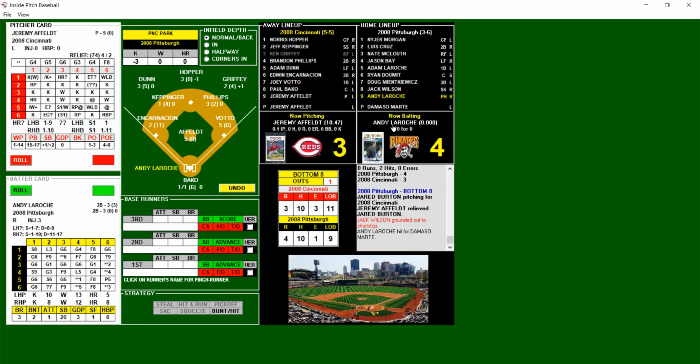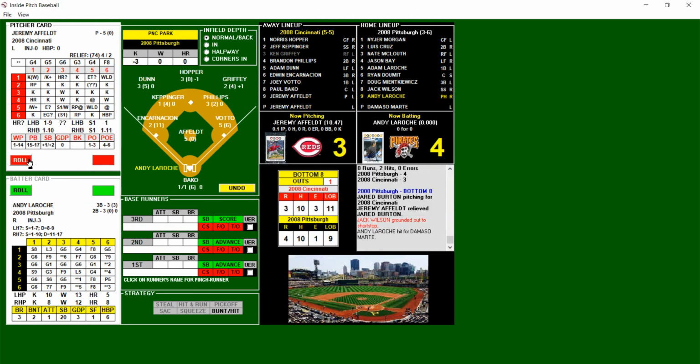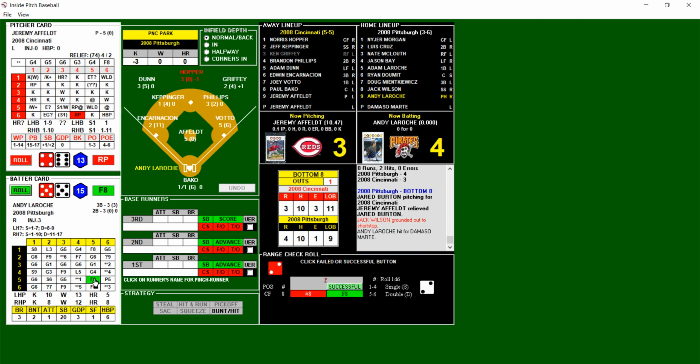LaRouche, 3 games, he's had 2 at-bats. Here's the pitch. Nothing yet for his average. 4-6 range play. 5-5, and that's going to be a fly ball to Hopper. Hopper's range is at a 1-3. That's a 2, and he makes the catch.